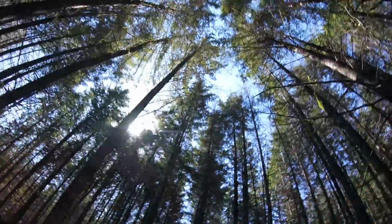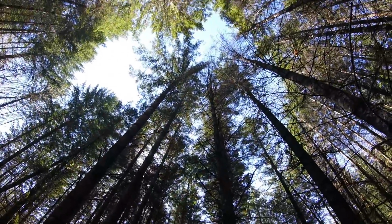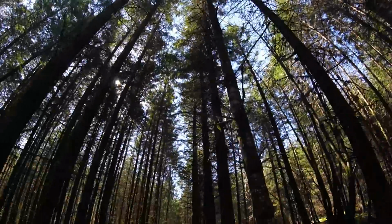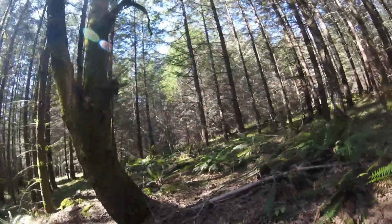Ooh, watch out for those widowmakers. Might be actually a little dangerous right now, walking these trails. I love this t-shirt weather. It's warm-ish, probably like 68, 65. Sixty-four degrees Fahrenheit.